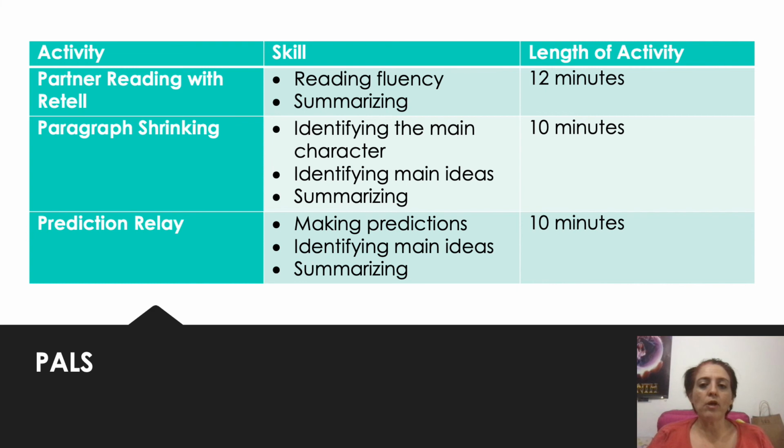Alright, so now we're going to look at the last one, which is the predictive relay. This is about making predictions. Beginning with the stronger reader, each student completes the 4 steps and repeats the process until 5 minutes have elapsed, at which point the students switch roles. The students begin reading in the text at the point where they left off in paragraph shrinking.